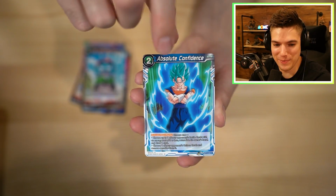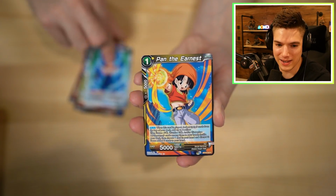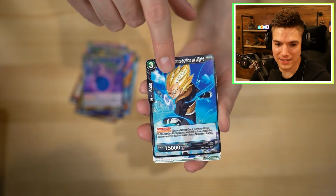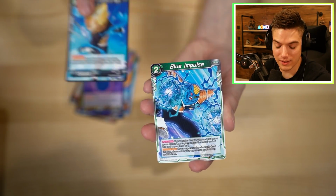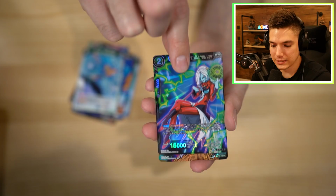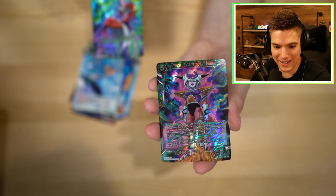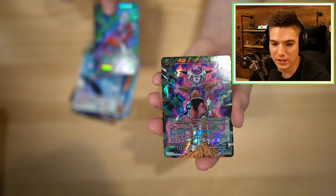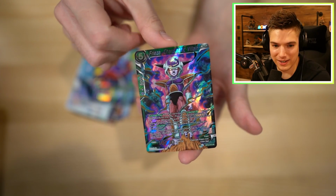Ooh, VB. Look, I love that VB stance so much. I like that Xeno Vegeta as well. That would look great in a foil. Hopefully before I get out of this, I get that in a foil. Okay. Ooh, hang on. Yo, our first SR, Frieza, Charismatic Villain. Look at that.